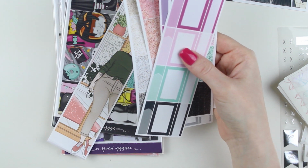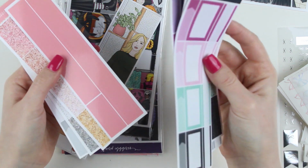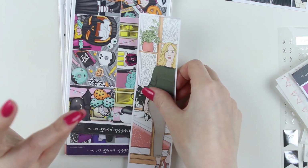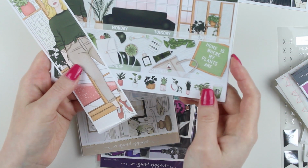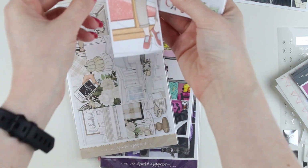So there's a method to how I pick, so I don't do it maybe a third of the kits or a fourth of the kits I get. I'll get the solid thing, but it's always very specific. I did get the monthly kit, which I'll probably save for the spring, but I thought that was super duper cute. Oh, I'm kind of out of frame, I'm sorry.